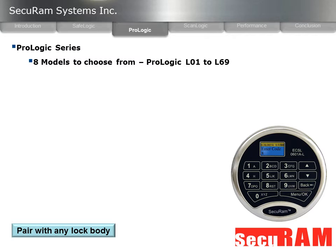Now we're going to take a look at the ProLogic Series. In the ProLogic Series, we have 8 different models to choose from. We number them ProLogic L01 to L69. The higher the number, the more featured. This lock is our professional series, ProLogic, and it has commercial features. I'll show you what those are.